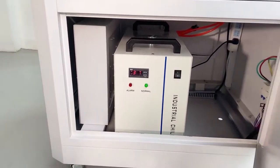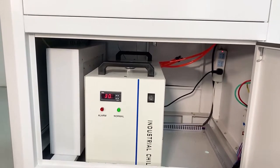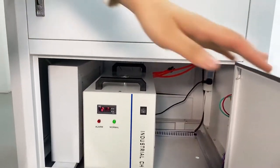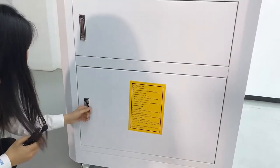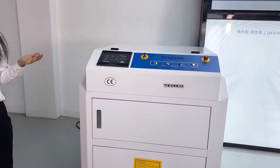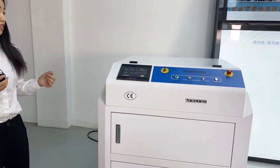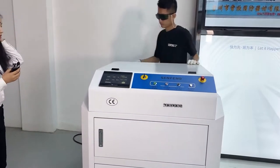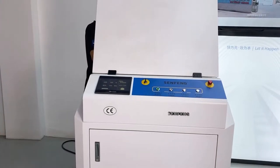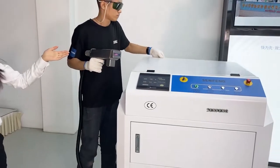Here is our water chiller. We know that for 3CP, its power is higher, so using a water chiller system, it can work better. Next, we will invite our technician, Mr. Wang, to help us show how this machine works. We can also introduce our laser head to you.